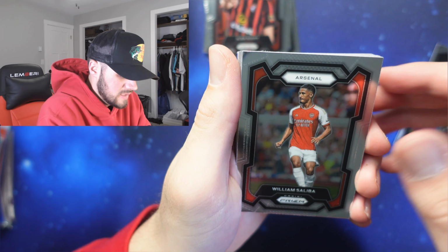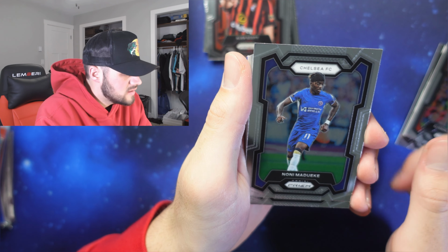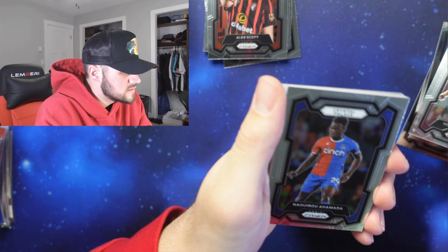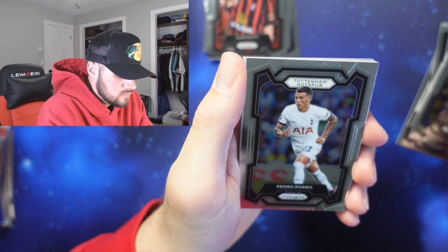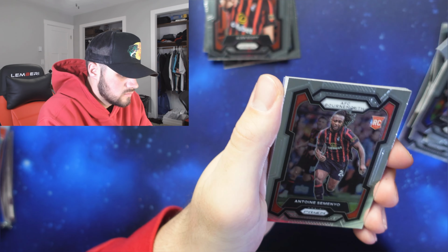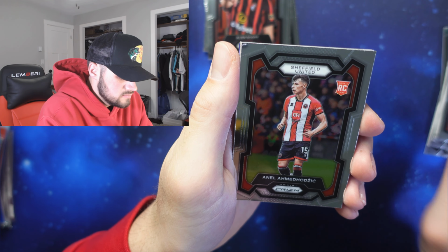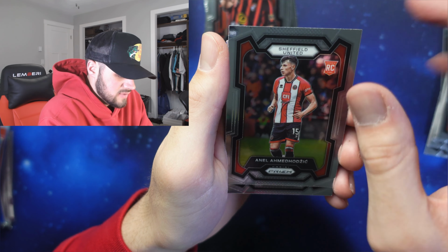So Harvey Barnes, William Saliba, Alisson Becker, Noni Madueke, Youri Tielemans, Naouirou Ahamada, Pedro Porro, Antoine Semenyo rookie, Anel Ahmedhodžić. That's not right. I know that's not right. It's a rookie. Marcus Tavernier.